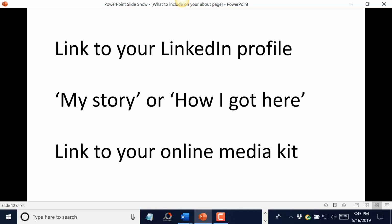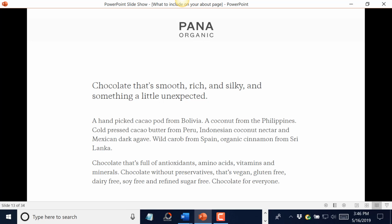And on that, then they will have what I call my official bios. So that's when it's in third person, like Katrina Fox is a PR consultant, vegan business consultant, and that's got my bios in third person form and in different lengths. But on your actual about page, and I'll talk about this a little bit later on, you want to be talking in more personalized language like I and we. Okay, so if you've got an online media kit, and I do recommend everyone has one, you can put a link to that from your about page.